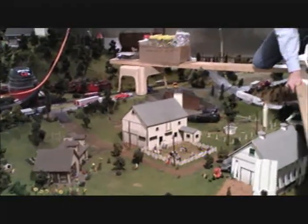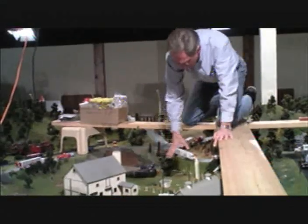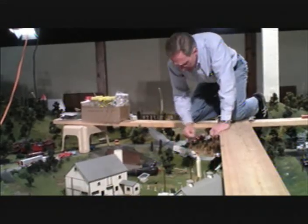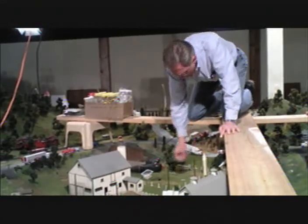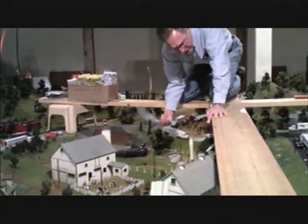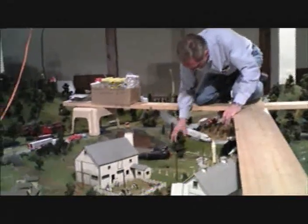And another thing that I'm doing is, we used to have a little fenced in area here for a pasture for the cows, and I took the old fencing out that was in here and decided to put new fencing in. So what I did was I took 1/8 inch dowel rod and I painted it white and then cut them into little lengths so I can make my little posts. So I've already started here and I'll show you how I'm doing that.